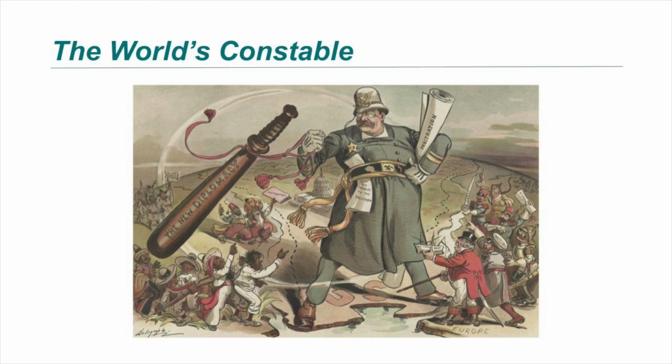Okay, I like this cartoon. This is a cartoon in one of these magazines. The magazine was called Judge, and this is called The World's Constable, and it commented on Teddy Roosevelt's new diplomacy. This is January 14th, 1905.